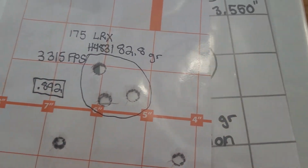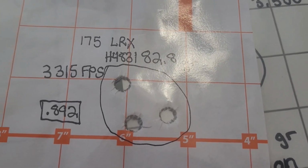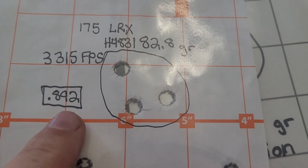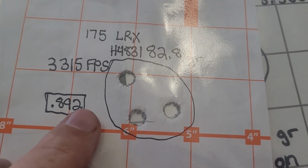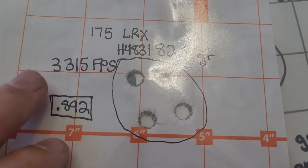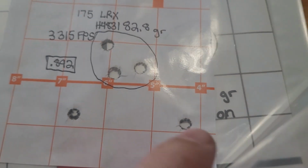Okay, another one. This group's not as good, but it's shooting a 175 LRX, a little under MOA, 0.892, at 3,315 feet per second. Yes, it's going over 3,300 feet per second. A 175 LRX.